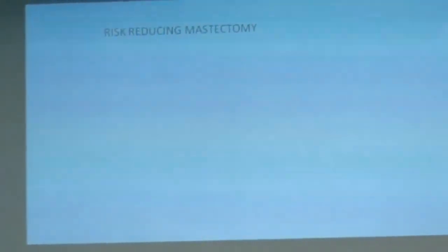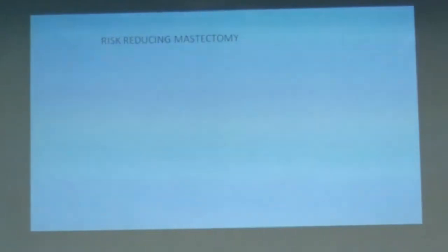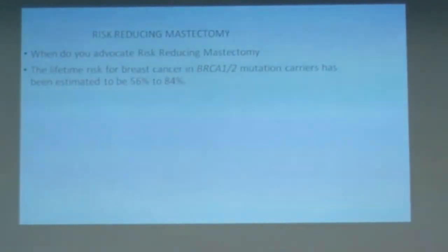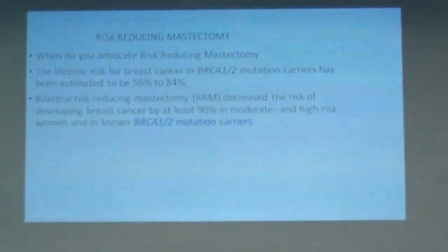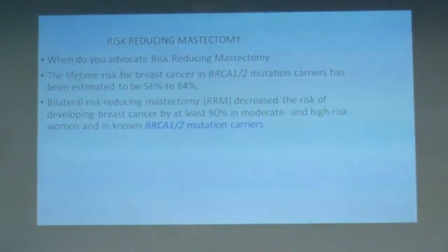There was a question about BRCA1 and BRCA2. When do you do risk-reducing mastectomy? This is a guideline recommendation. You know Angelina Jolie had this. It is for a high-risk patient. With BRCA1 and BRCA2, it increases the risk by 56 to 84%. It is done with informed consent; it is not mandatory. These people you can do, and risk-reducing mastectomy will decrease the risk by 90%. 10% of the risk still doesn't decrease.